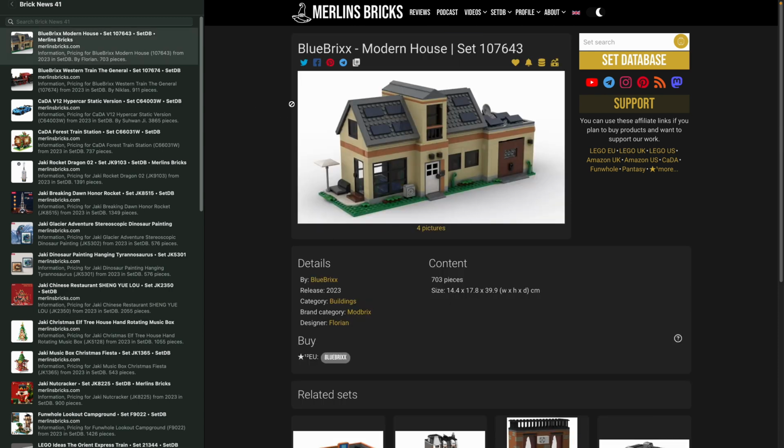Here we have an announcement of what they call the Modern House, the 107643. At this point in time, as always with BlueBrixx, when it's announced, we don't know the price yet. The price will only be given when this thing actually goes on shelves. Typical BlueBrixx strategy, slightly different from Lego. And keep in mind, when they do these kinds of announcements, it usually takes up to 6 months until it actually reaches shelves. Very different from other brands like Kobe or Lego in that regard. Anyhow, the Modern House is going to have 703 pieces. We do know it's going to be 40 centimeters by 14.5, and 18 centimeters in height.